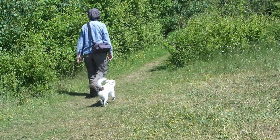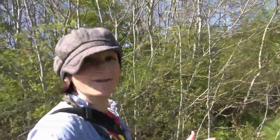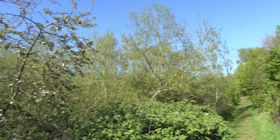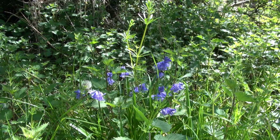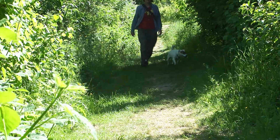So once again, we're heading a little bit closer to the motorway because it's deserted, this path, and in the winter it is really seriously muddy, but right now it's gorgeous. You used to call this Rabbit Alley and used to come out here at dusk, and the dog used to love it in his youth. He's got more sensible since then.